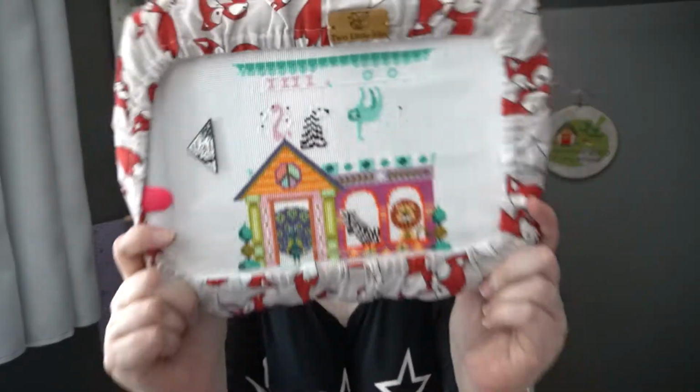Okay, so moving on to stuff that I've done. I haven't finished any pieces. There are no finished objects to share, unfortunately, but I have worked on a lot of different things, and I'll explain why later on. Gosh, where do I even start? Let's start with the stitch along. I am super behind.